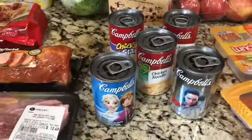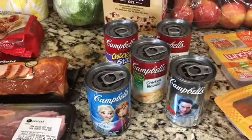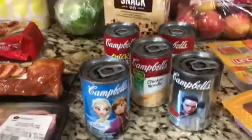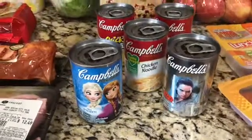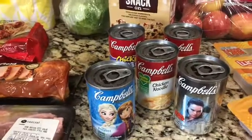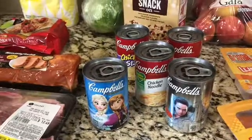Okay, chicken. They have a good sale at Bilo right now for the Campbell's soup. So we did get some chicken noodle soups, chicken and rice, chicken and stars. They have these, and that's the Frozen and the Star Wars. All of these are on sale. They are like $1 each. Yeah, all the soups were pretty much $1 each. So I think that's a pretty good deal.